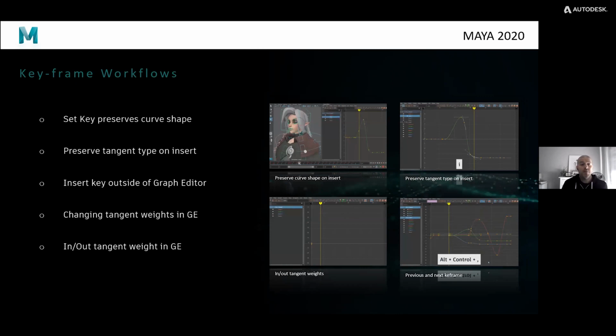Now to our keyframe animation workflows. We've got a bunch of new stuff here for our keyframe animators. A lot of quality of life stuff that TJ's already mentioned. Number one, we've got a bunch of changes to how we insert keys, both inside and outside of the graph editor. So if you want to set a key and preserve the key shape while you're in auto tangent mode, you have the option to do that.